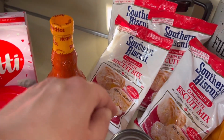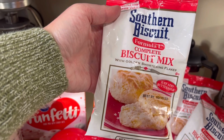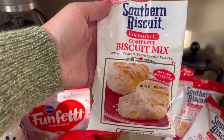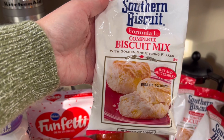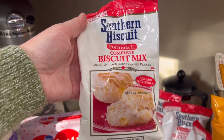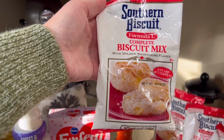Mix. This is Formula L Complete Biscuit Mix. And I picked up 4 because these were on sale. A pack for $1.39. Now, one of these packs makes about 5 to 6 biscuits. And I made them in our convection oven. I haven't had our regular oven. They were phenomenal. All you do is just add buttermilk, and they were just delicious.